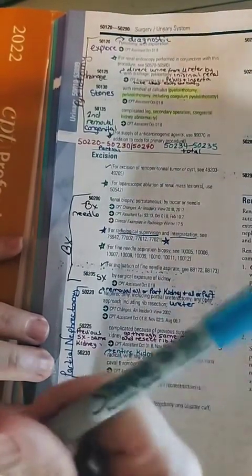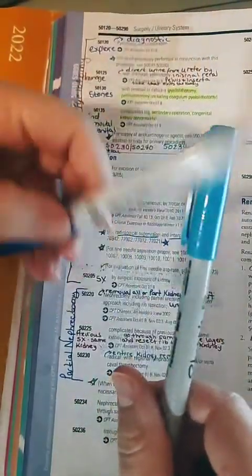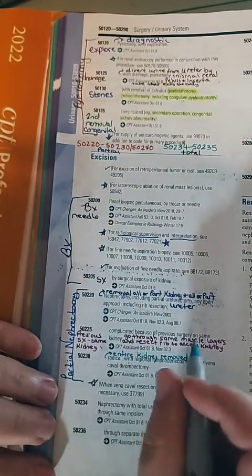I think my capped pens write better than my push button ones. I like the push button ones because I have to deal with the caps, but the ink is not as sloppy.